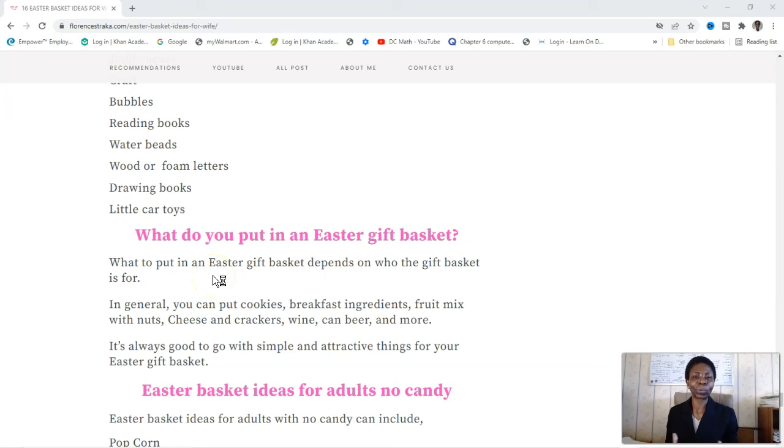There was a question that was asked: what do you put in an Easter gift basket? And that is simple. You can put anything in an Easter basket depending on who the gift basket is going to. And most things you can put in an Easter basket that anyone will love will generally be cookies. You can put in packaged cookies. You can do breakfast ingredients. You can put assorted breakfast items together and make a gift basket of that. You can have fruit mixed with nuts. You can have cheese and crackers. You can have wine. You can have canned beer, all put together and more. The creation, the ideas, you can do anything, mix all that together. It's your idea, creative, and the person will love it.